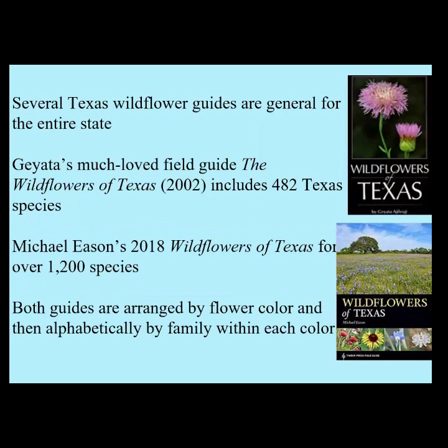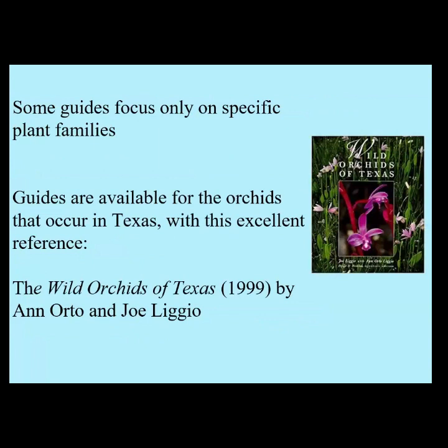And then a new guide came out in 2018 by Mike Eason, Wildflowers of Texas, with over 1,200 species. Both of those are arranged by color and then alphabetically by family within each color. And some guides focus on just specific plant families like the orchids, Orchids of Texas by the Ligios. Great book if you're interested in orchids.